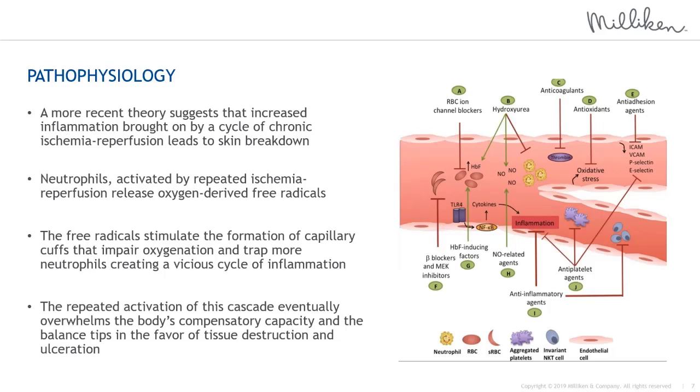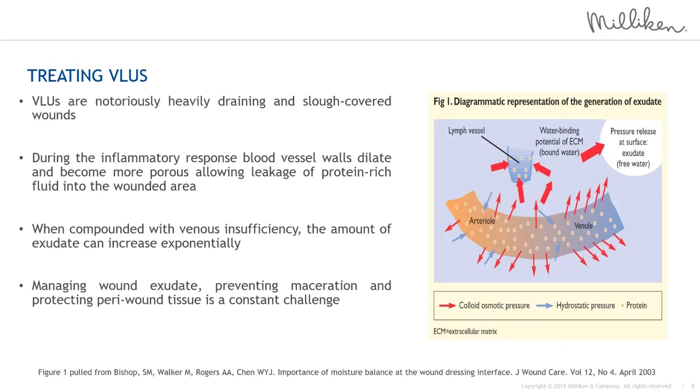And the repeated ischemia and reperfusion will cause these neutrophils to release oxygen-free radicals. And the oxygen-free radicals will stimulate the formation of capillary cuffs that impair oxygen and trap more neutrophils, creating this vicious cycle of inflammation. And this repeated cycle of ischemia and reperfusion causes this cascade of overwhelming inflammation, and the body can't adjust for that. So then skin necrosis eventually occurs, and then skin breakdown and ulceration.